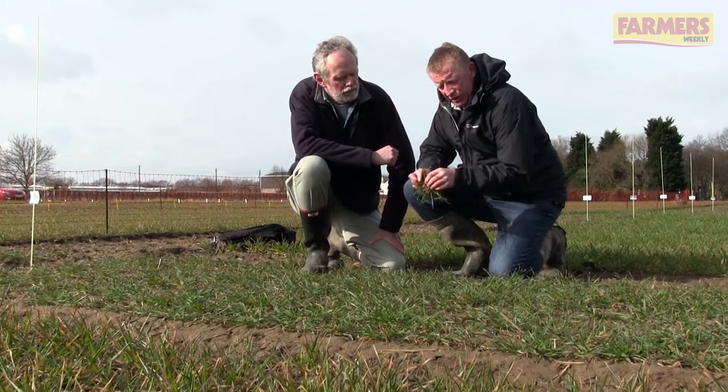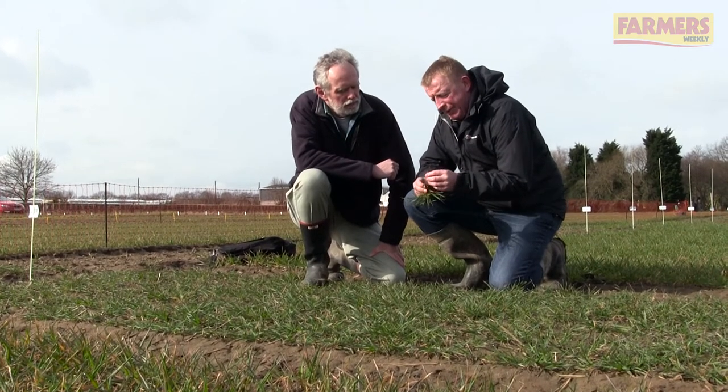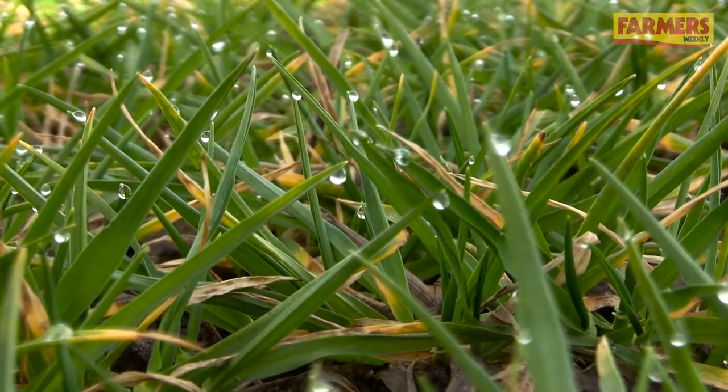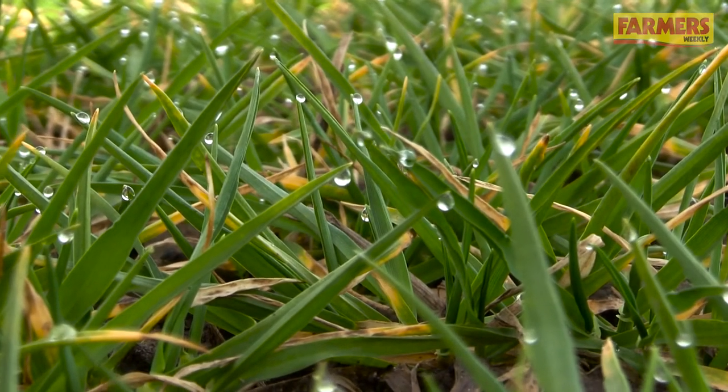This is October drilled, first week in October, and really we've only got leaf four, which is about that far out, right? Yeah, David. So we're behind where we would anticipate normally.